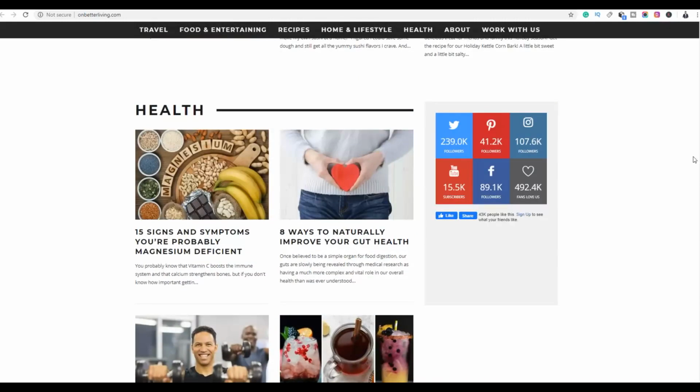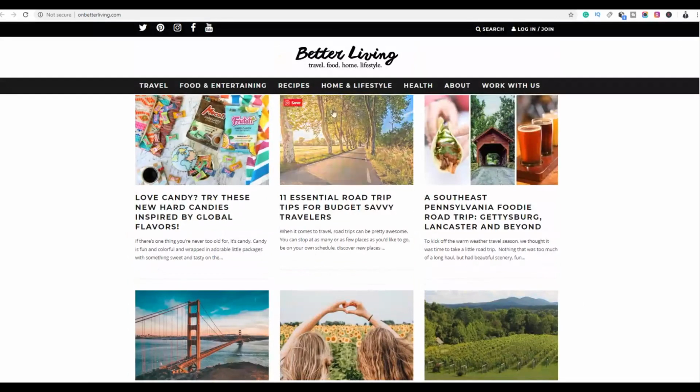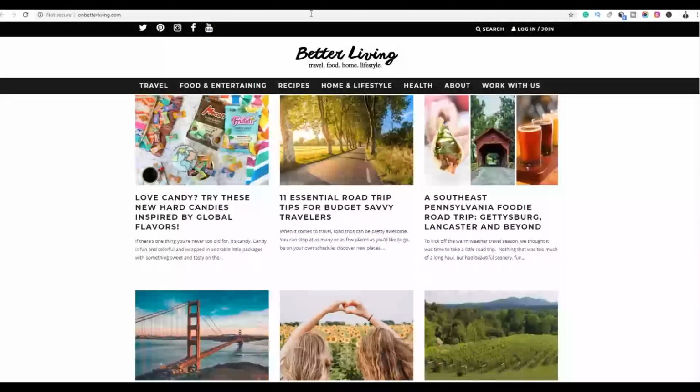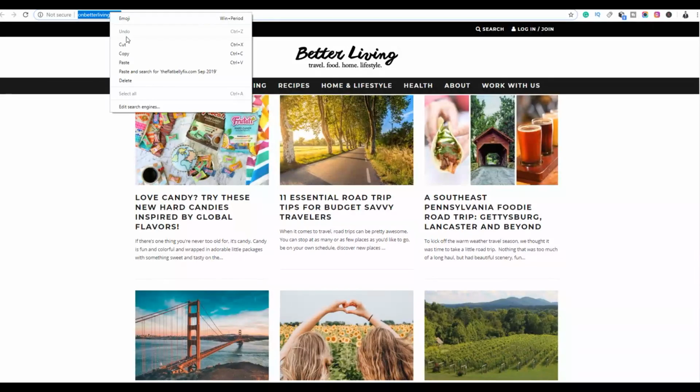So you can see that it has a lot of engagement. So it has up to 41,000 followers on Pinterest and up to 239,000 followers on Twitter. Which means that this website is getting a lot of traffic. So let's check if this website is getting a lot of traffic. So once you find a website you want to advertise your products on, guys, you have to copy the URL of the website. So let's copy the URL of this website and let's check it on SimilarWeb.